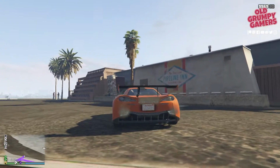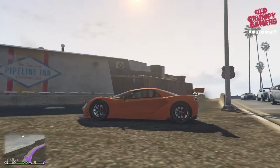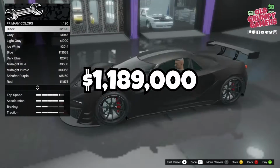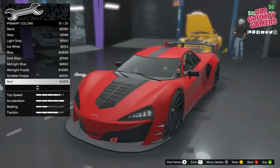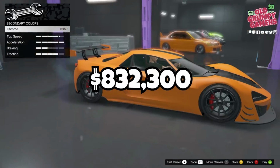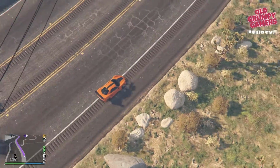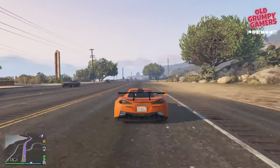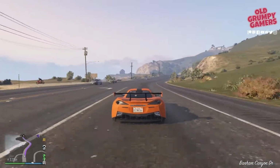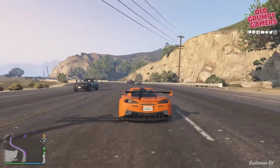Starting with the discounted vehicles this week, we have the Itali GTO, which is normally 1,189,000, but it is on sale this week at 30% off, bringing it down to 832,300. The GTO is a two-seater all-wheel drive 6-speed sports car that tops out around 99 miles an hour or about 160 k's. This thing is fast and it pulls pretty hard. The handling on the GTO is quite reasonable too, but it's still quite lively even so.